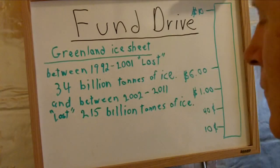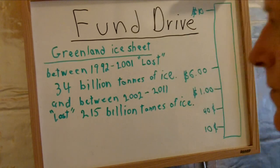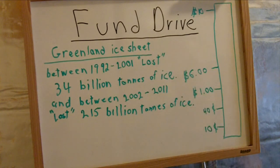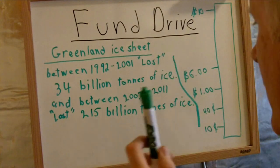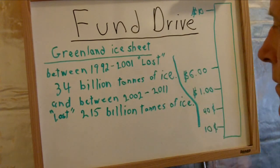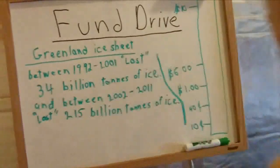Some more climate information, more news coming out. It looks like the Greenland ice sheet has been losing a lot of ice. Between 1992 and 2001, it was losing 34 billion tons per year. And between 2002 and 2011, it lost 215 billion tons per year. That's a lot of ice.